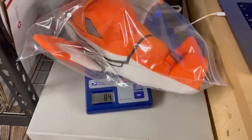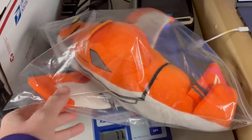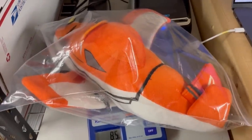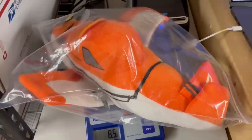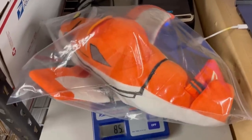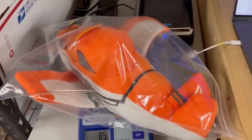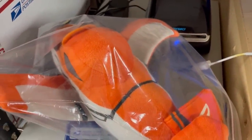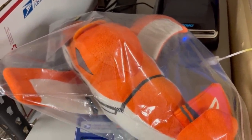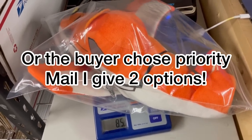The first thing I'm going to do is weigh it, and it's about 9 ounces, but we've got these wings. So I've got to figure out if I'm going to put this in a poly mailer, a bubble mailer, or a box because of the wings. I need to keep it in the first class weight class, I do believe. Let me see if I put it under Priority Mail or First Class. I did Priority Mail because of the shape. So we're going to box this up in one of these right here.